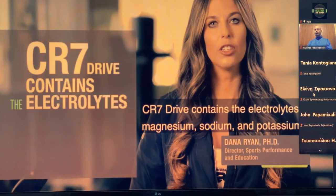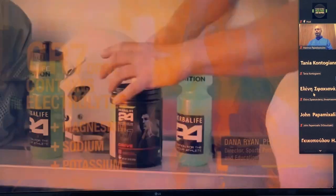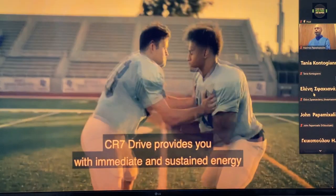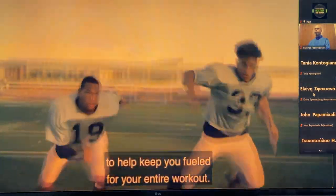CR7 Drive contains the electrolytes magnesium, sodium, and potassium to help keep you hydrated. With a blend of four types of carbohydrates, two which are quickly utilized, and two of which are utilized more slowly, CR7 Drive provides you with immediate and sustained energy to help keep you fueled for your entire workout.